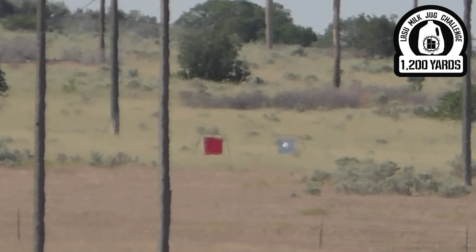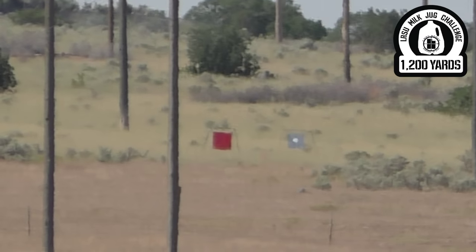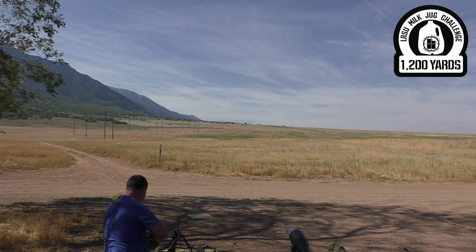First time past 600. Let's hope I hit record. Hey, I hit record even. Great. 6.5 Creedmoor. Well done.